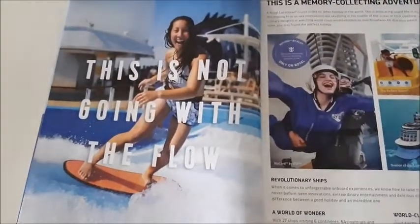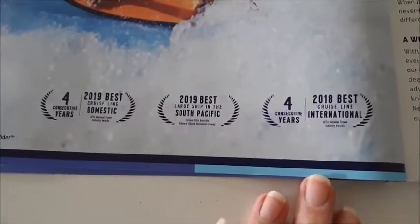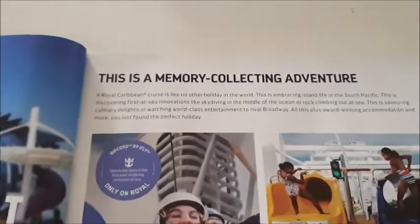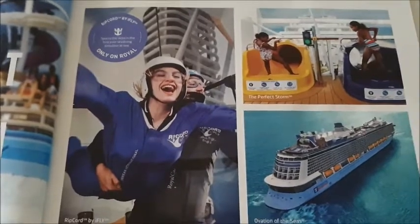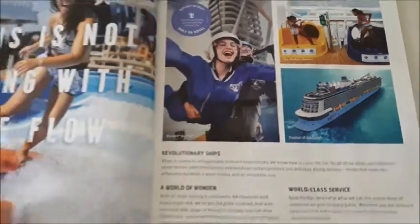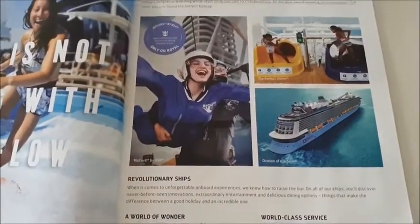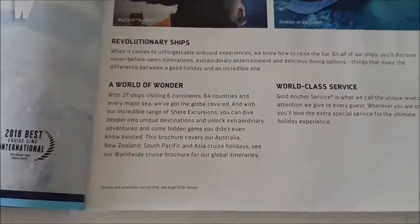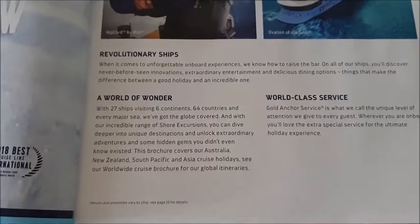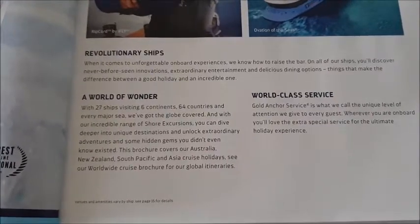This is not going with the flow. Award-winning. Royal Caribbean pride themselves on being unique. We've got the Flow Rider, we've got the iFly. Oh, look, Ovation 270, water slides, very, very cool. See? World of Wonder. With 27 ships visiting 6 continents, 64 countries, every major sea, world-class service. I love it.